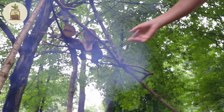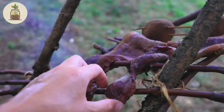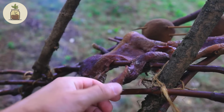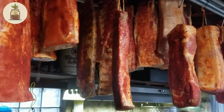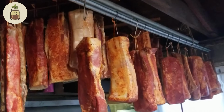Wisps of fragrant smoke rise from small wooden structures tucked behind Amish barns. These smoking houses represent centuries of wisdom passed down through generations, ensuring protein stays safe and delicious without a hint of refrigeration. Two distinct methods dominate Amish meat preservation.